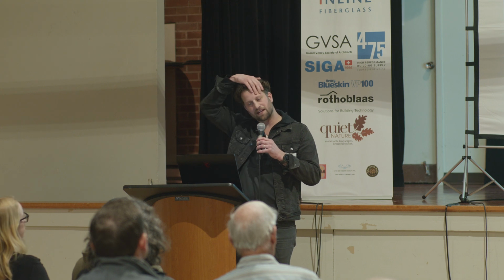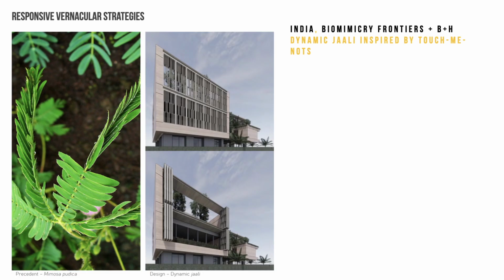We also played with vernacular strategies. Anywhere you go, we've been trying to live in harmony with nature or try to deal with the complexity and the climate of our environments. So there are ideas we can pull on from the past. In India, they have the Jali system, which is a really brilliant kind of shading system, and we just paired it with a touch-me-not plant to make it more dynamic so that it's not homogeneous. Nature's very adaptive, very responsive. Nature uses information to adjust to its climate.